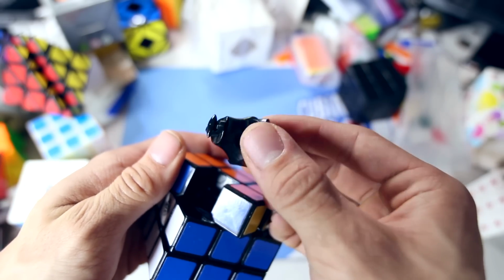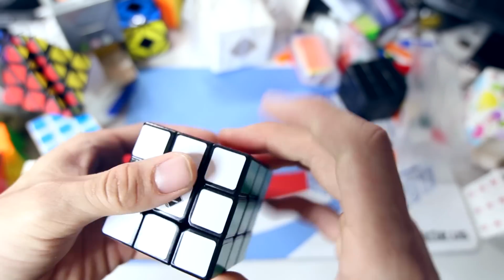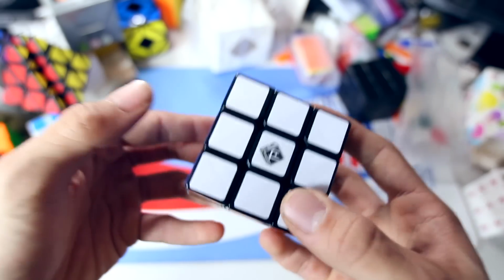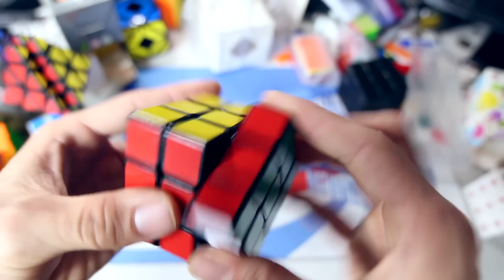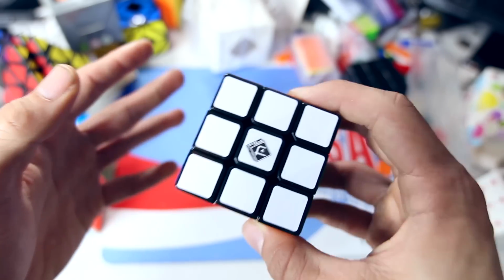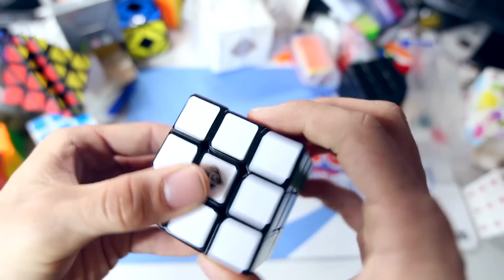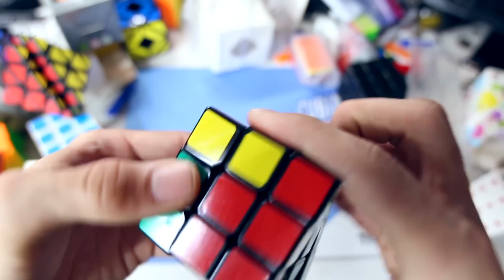As you can see, complete knockoff of the Dian Zhanchi. Wow, so if anybody has an original Zhanchi, I should really compare this before I start flapping my gums. But pick up one of these if you want an old plastic Dian Zhanchi, because wow, that is so close. I'd say it's 75% of an old plastic Dian. It's not quite as soft, but it's super, super close. It's way better than the newer Zhanchis.